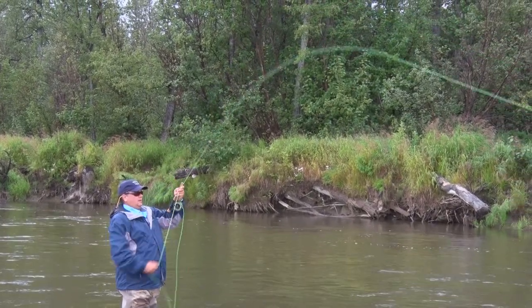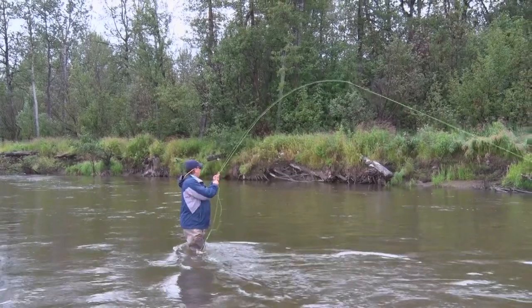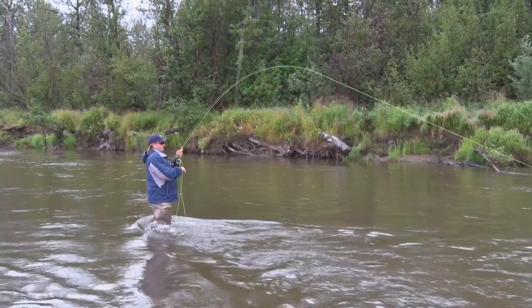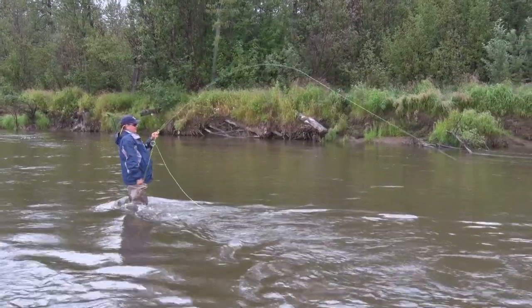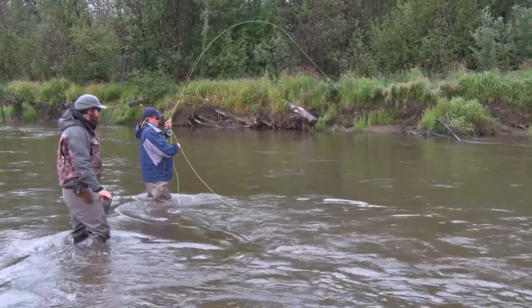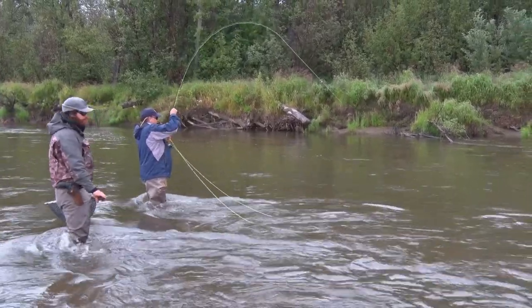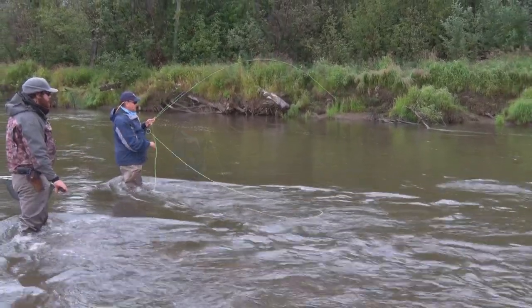Good stick. Another one. That's the second one right down below there. I might move down a little bit. Yep, I'd take about 10 steps down. Might be right off the tail of the boat back there, a little higher. This one's a lot more silver than the other one. Yep.